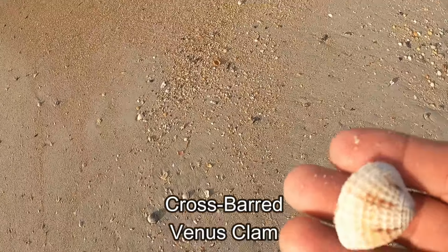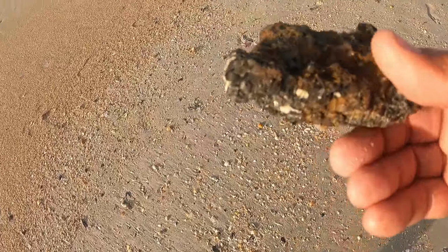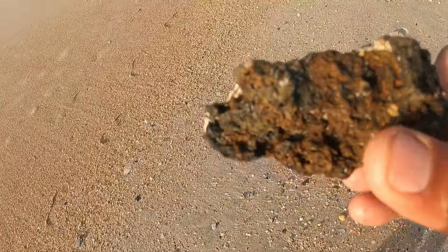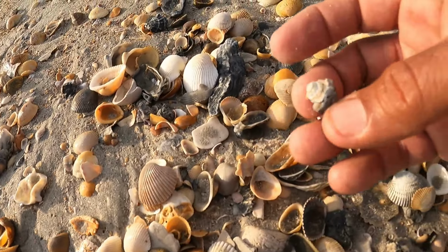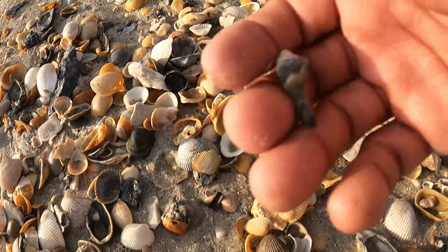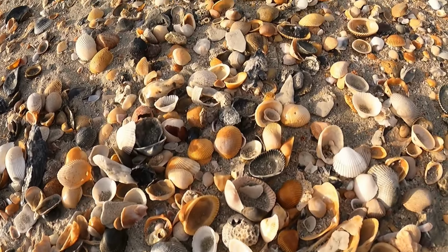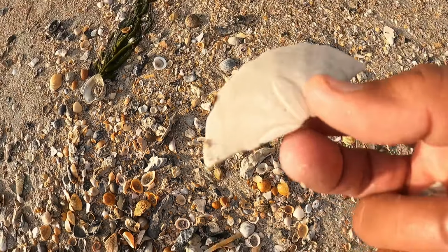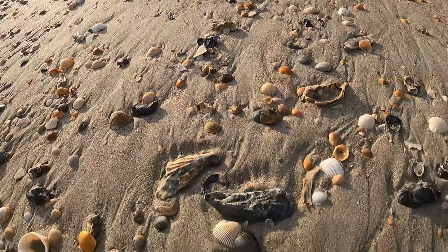I always like these shells here because I think they could be really nice to make a necklace out of. I don't find them on every beach. On a certain beach I find a lot of them, and then I go about a mile down from there and nothing. Look at this whelk, how it's really broken. It's been tumbled probably. Oh, there you go. Not a whole sand dollar. It's 50 cents, it's half a dollar.